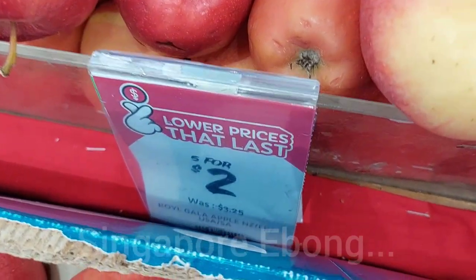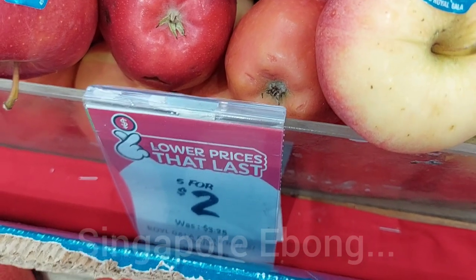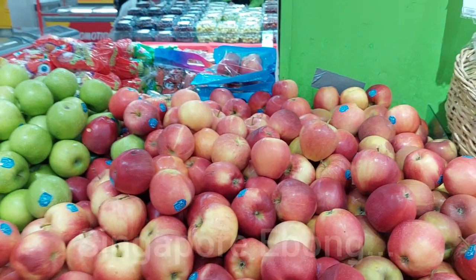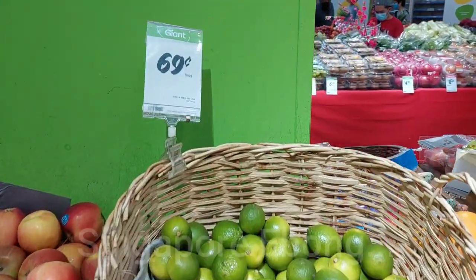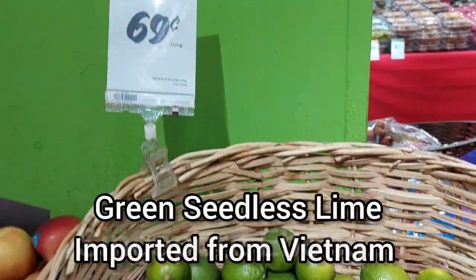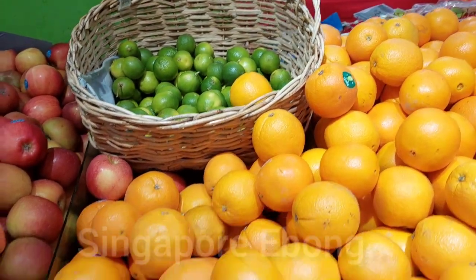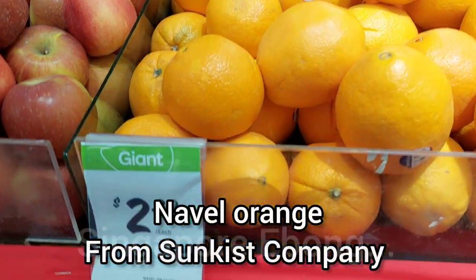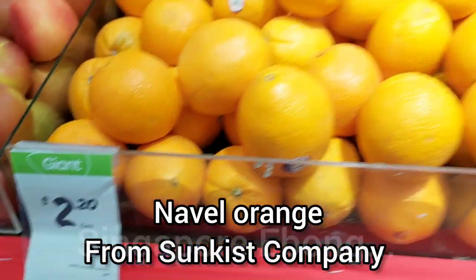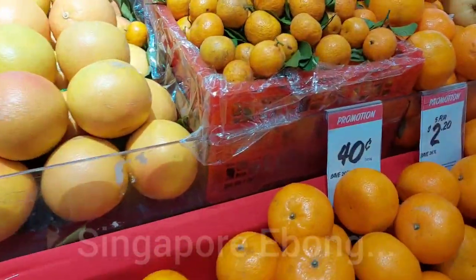You all know the quote, an apple a day keeps the doctor away. There are many apples of many types so that we can stay healthy. These are green seedless lime, which cost 69 cents per 100 gram. These are navel oranges from Sunkist brand. They cost $2.20 each.